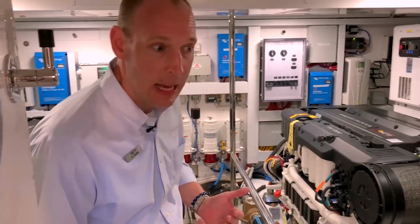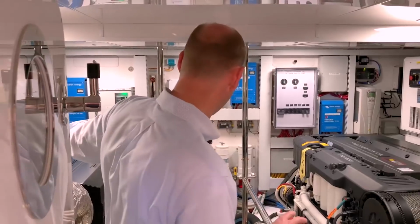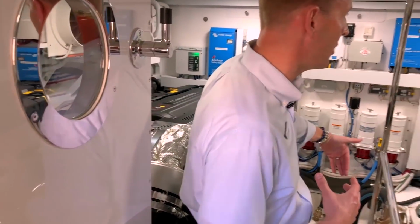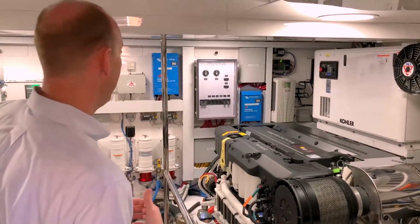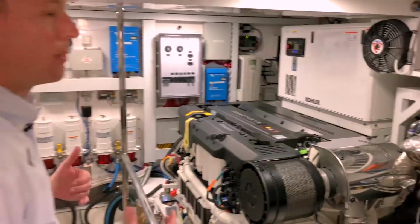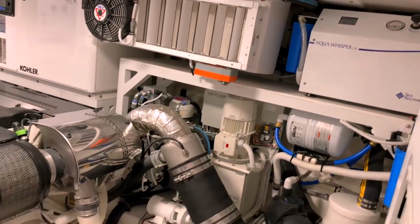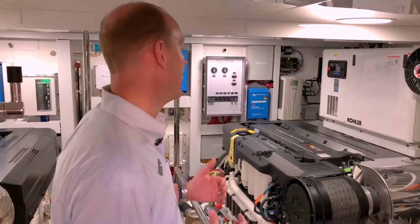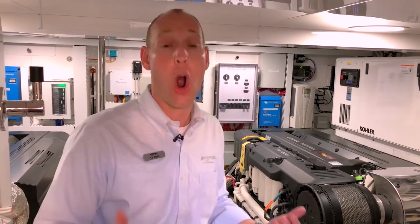The attention to detail in this engine compartment, first of all, stand-up height. I can stand up in here. You've got full access to the motors, all of your important systems, whether it be your seacocks or your sea strainers that you need to get to. You've got generators mounted on both port and starboard side. You've got your water maker, but everything is in a very easy, serviceable location, so that when either you need to work on the boat or you need to have your mechanic come, everything is very easy to get to. Everything is labeled, and it's a work of art down here.